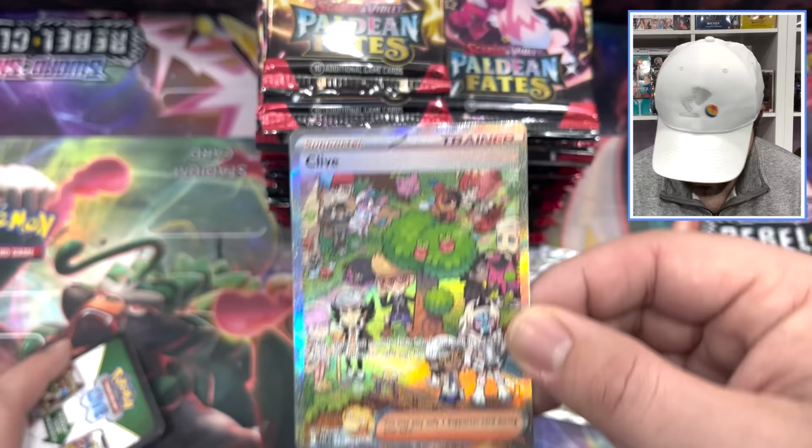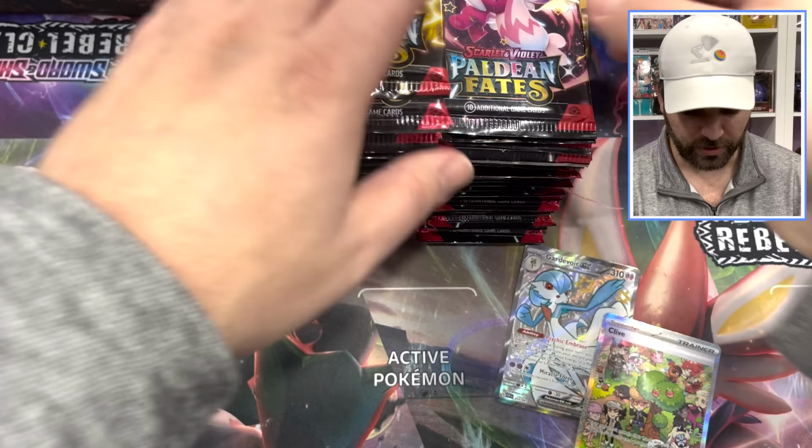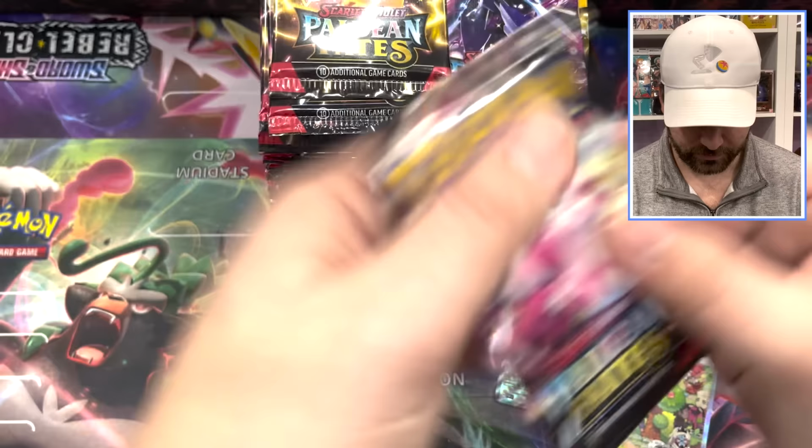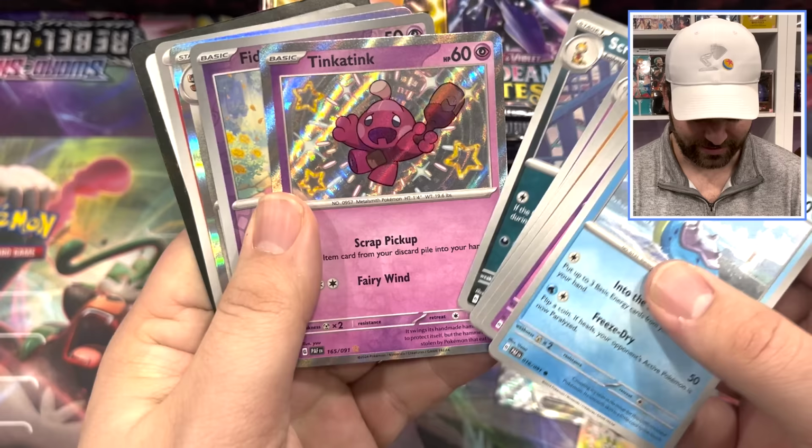So many Pokemon. That's a cool picture. That is a special rare Clive. Unreal. We did it again, guys. I can't believe it. So, can you get two special rares? We've seen two hyper rares. Anything can happen. Tinkatink, yeah!